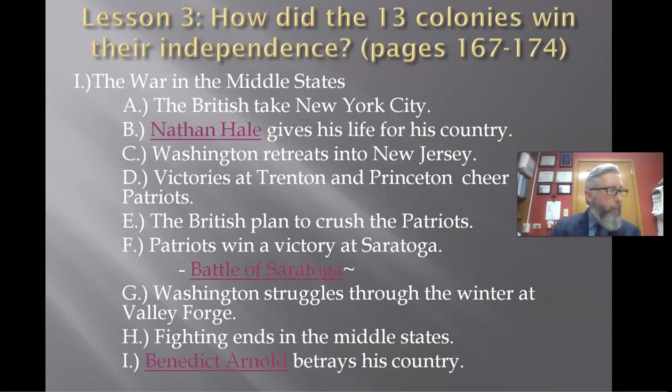Baron von Steuben whipped the troops into shape. They did drills, and they got better. And when spring came, the Continental Army was better trained than ever before. The fighting ends in the Middle States.